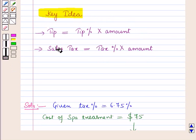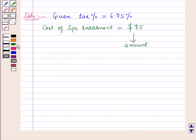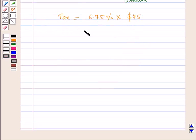Now here we will calculate the tax by using this formula which is given in the key idea. Now tax is equal to tax percent, that is 6.75%, into amount, which is $75. Further, this is equal to 6.75 upon 100 into 75. Now changing decimals to fraction, this is equal to 675 upon 100 into 100 and this whole into 75.